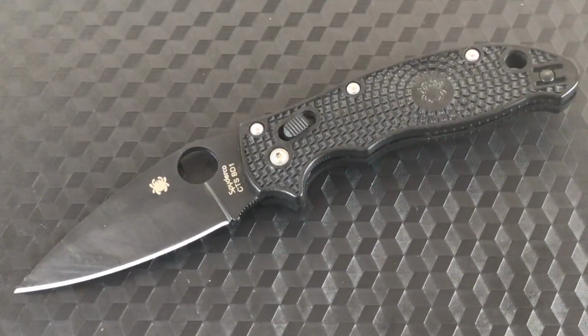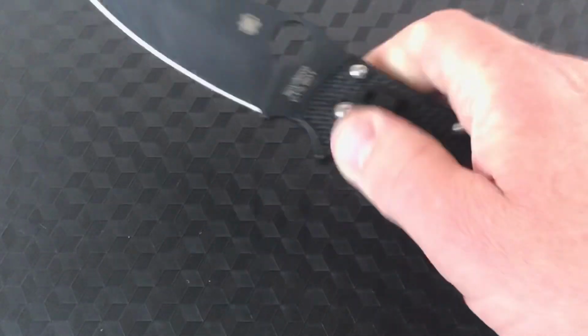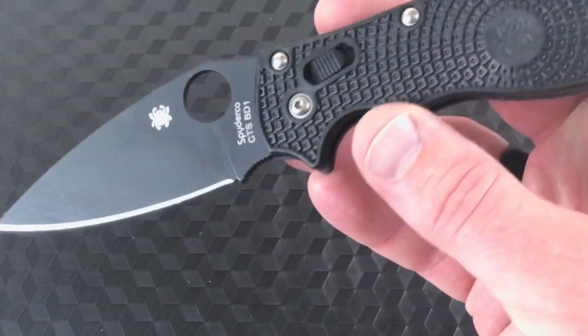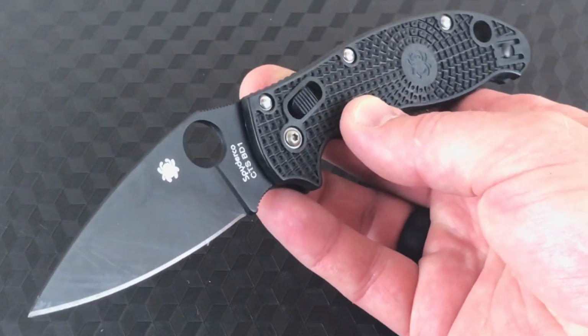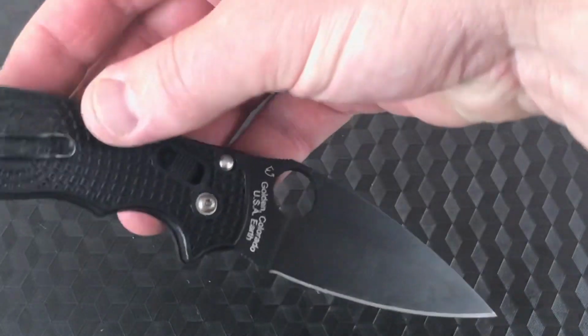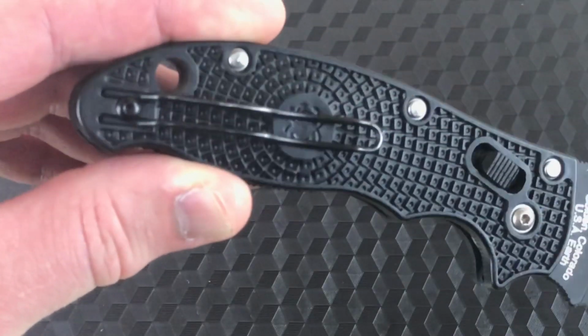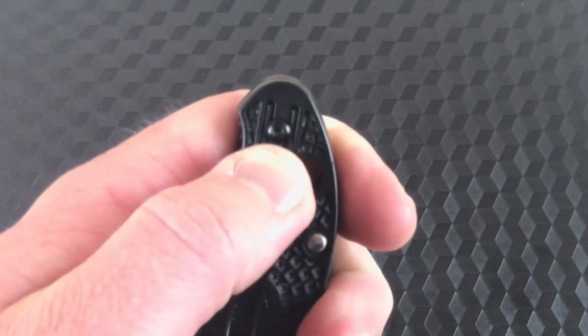This one has, I think, what they call the FRCP handle, so it's a very lightweight plastic. Again, CTS BD1 is your steel. I don't own a ton of Spydercos, honestly. A lot of other people carry way more Spydercos or use Spydercos more often. I'm very selective with my Spydercos, but the ones I have, I really like, and this is one of those. Here's your deployment real quick. So very cool knife. Nice style blade, nice overall look. And I do like that pocket clip, that wire pocket clip. Pretty slick there. And as you can see, that thing rides deep.